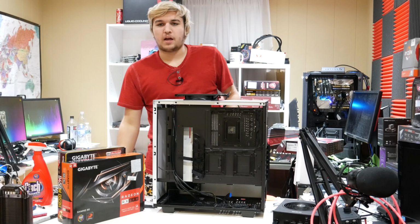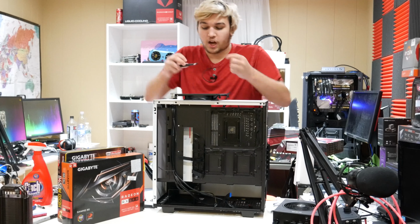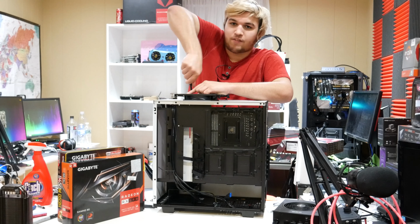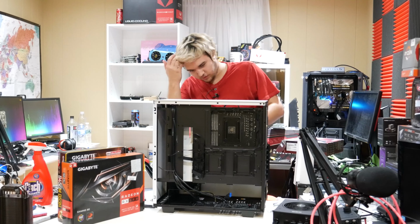Basically, the bottom line with this build is I know that no matter what I do with it, it's not going to end up being mine. I have no reason to use it. Like I said, I've got a 3900X. I put this on the wrong way. There we go. That went on painlessly.